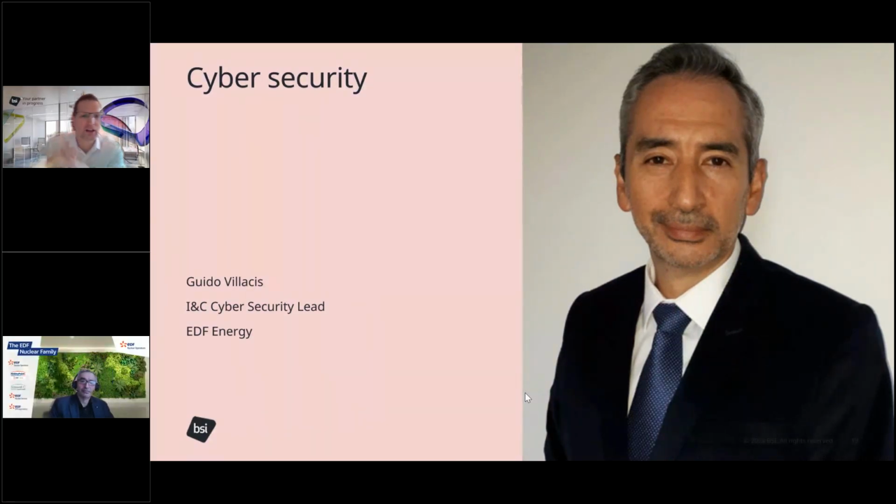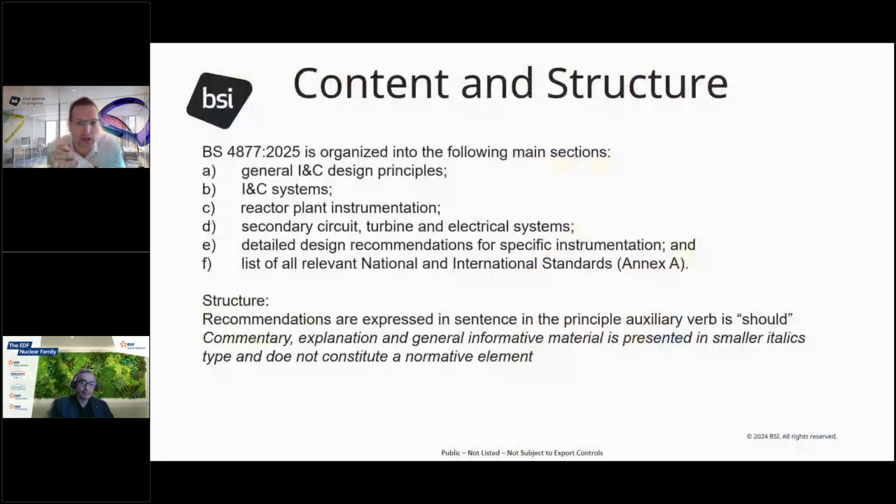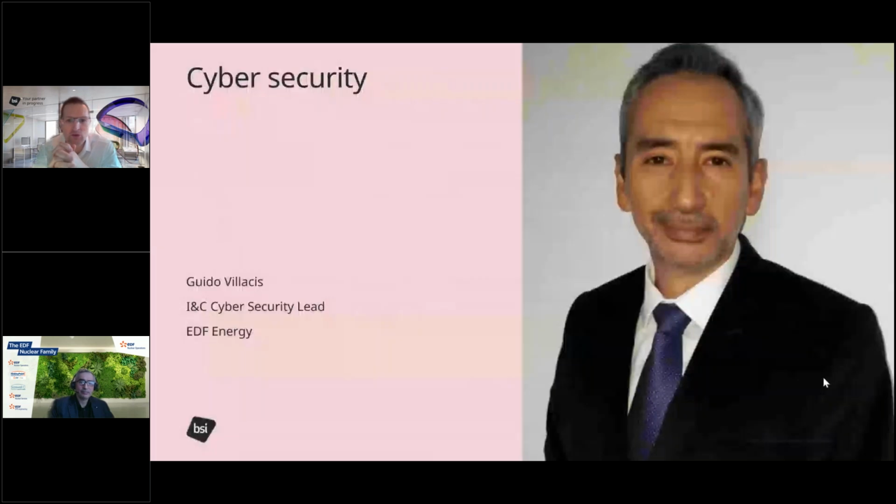So Guido, just to introduce you there, Guido Vilas Rivas is an instrumentation and control cybersecurity lead at EDF Energy. He has over 20 years of experience in the design and deployment of operational technology in critical national infrastructure, working as an operational technology supplier as well as an operational technology user. And I think you're going to talk a little bit more about cybersecurity.